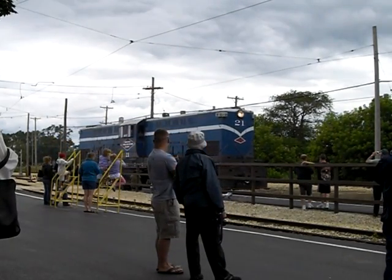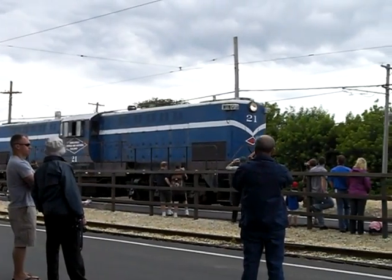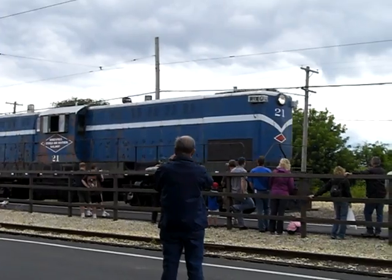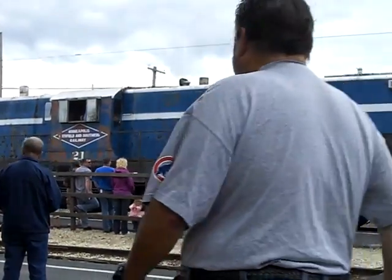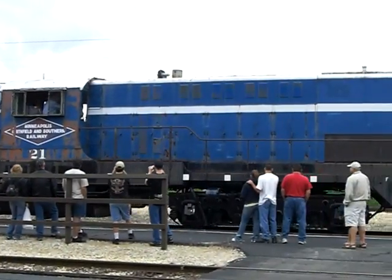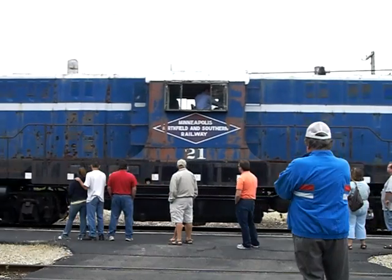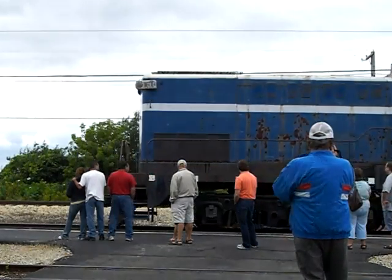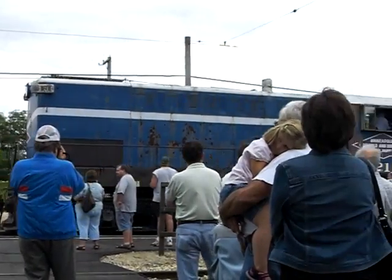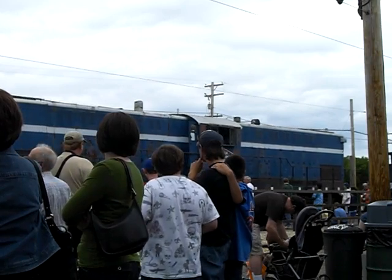Pulling up into the reviewing area right now is another very distinctive locomotive here in the museum's collection. It's the Minneapolis, Northfield, and Southern number 21. The thing that makes the 21 very distinctive is that it's the only one of its kind that has been saved in any museum in the United States. But it's also what's known as a double-ended locomotive.